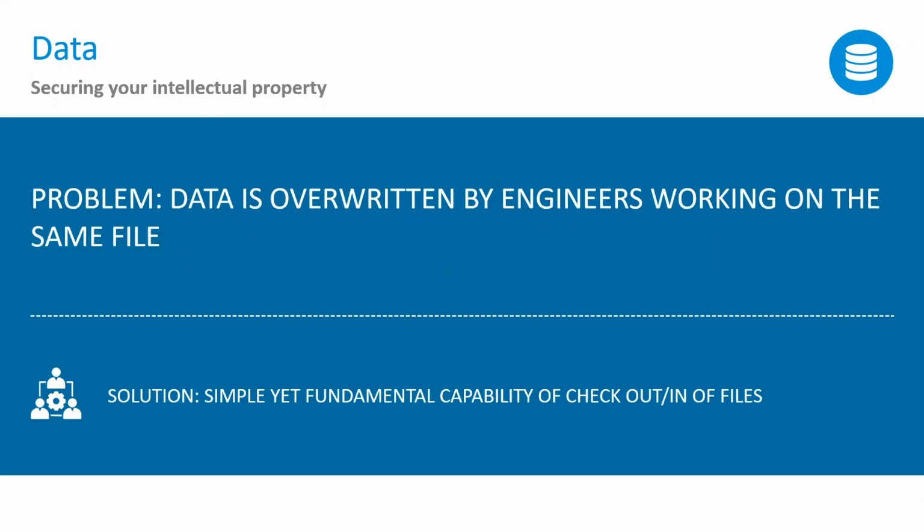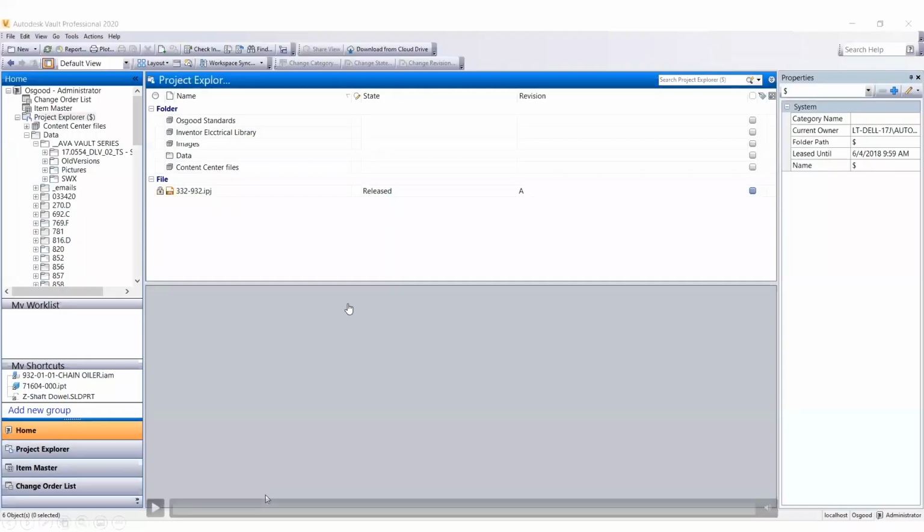So let's go ahead and take a look at that. This is my Vault, and for all intents and purposes, we're going to edit this project file. For those of you who aren't familiar, a project file contains a lot of the configuration information for your Inventor application. And if you're using Vault, you want a Vault-specific project file. You generally want to lock that thing because you don't want to change people's configurations throughout the company or allow them to do so. You want to be able to standardize it.